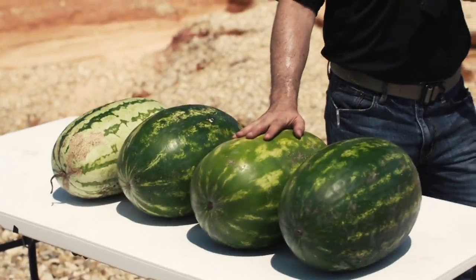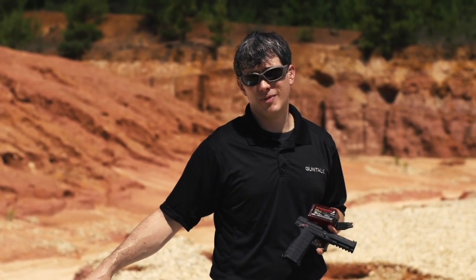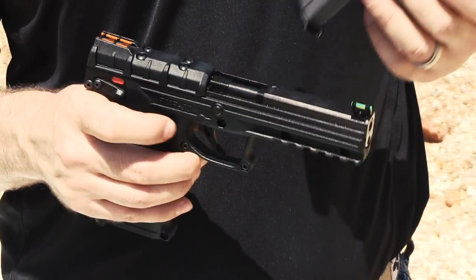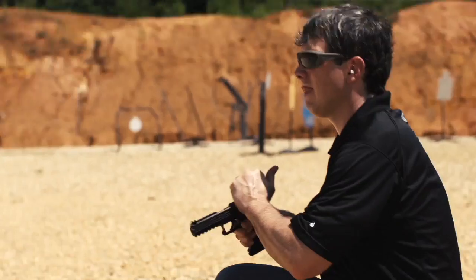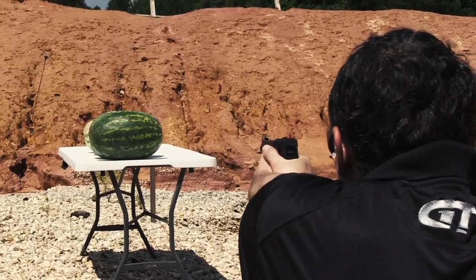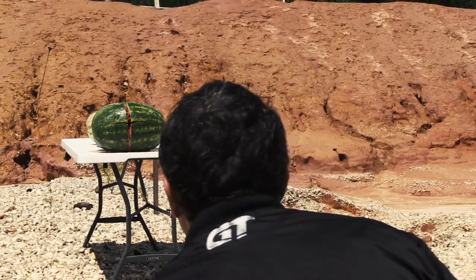So it's summer, it's hot, we got watermelons lined up here. We're gonna shoot these, see what kind of penetration we get with the 22 Magnum, and then we're gonna shoot one watermelon with just sheer number of rounds and see what kind of damage it can cause. I don't think it's gonna be real dramatic. We shoot rifles into this, it'll blow up, but a 22 Magnum, I don't think so. Whoa, let's take a look.